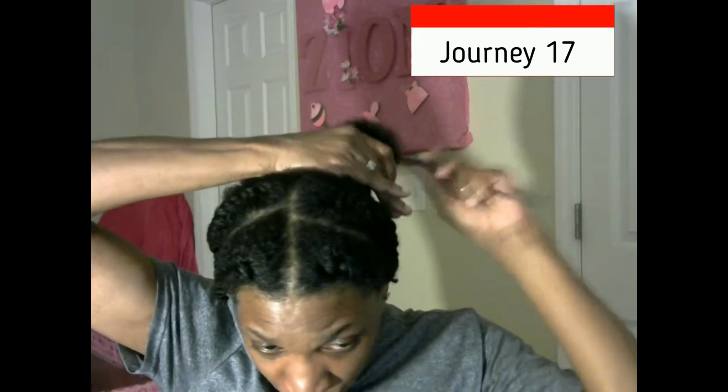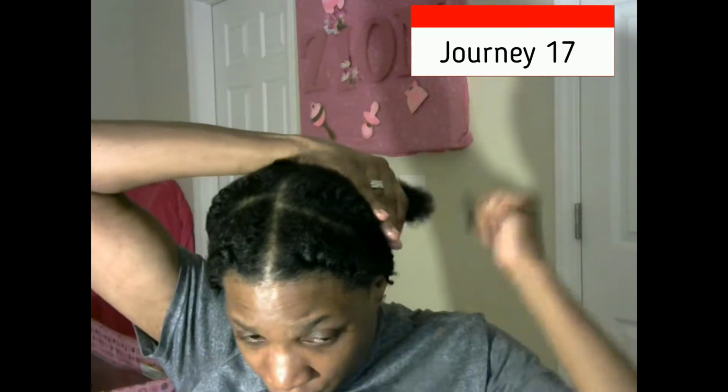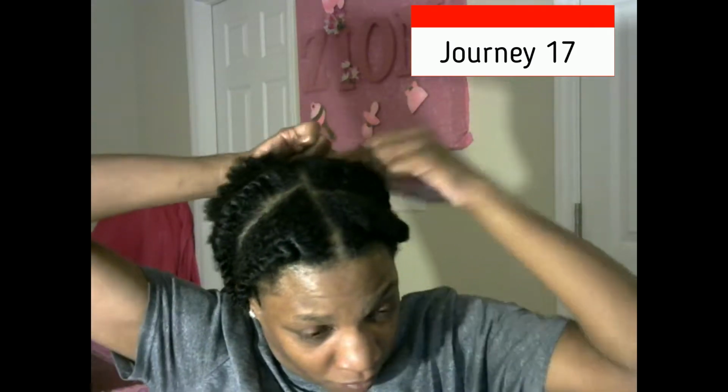Alright, now on wash day, it may be easier to detangle your hair before you shampoo it. Detangling it before you shampoo will get rid of most of the tangles, and this is so true.